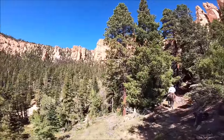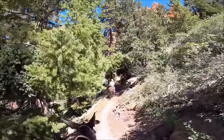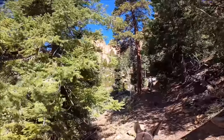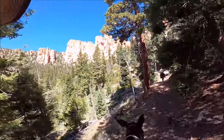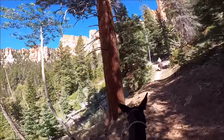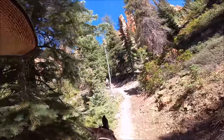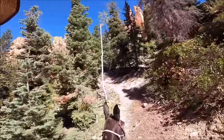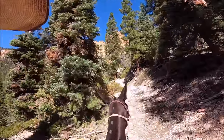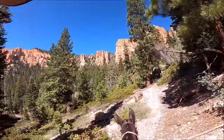I tell you one thing about this, cameras never do it justice. What I'm experiencing and what I'm seeing and smelling, the places that we've gone, the things that we've done, you can never catch it in camera or write it in a script. But man, if you ever get the chance to come out and ride a mule in the wilderness, southern Utah or anywhere else, you should take that opportunity and remember your heritage and the struggles and sacrifices our ancestors made to settle the West.